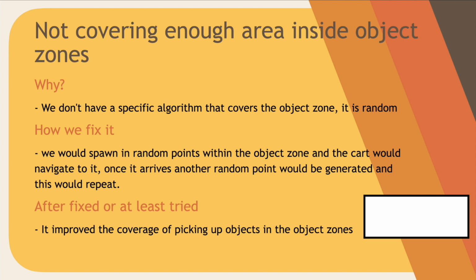Not covering enough area inside object zones was an obstacle that we had to get through. And why that happened is that we don't have a specific algorithm that covers the object zone. So, for example, when a cart has run out of the object zones, we will turn the cart around so that it goes back inside the object zone. And as you can imagine, that could lead to a lot of area not being covered, especially if the area of the object zone is very large.